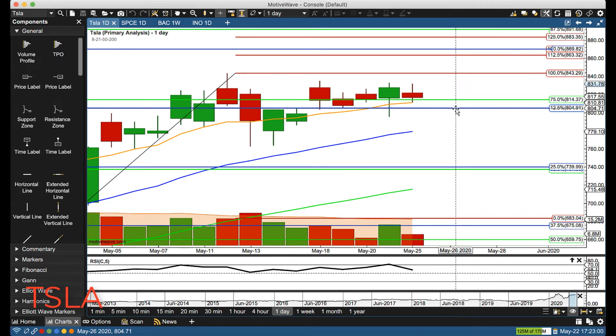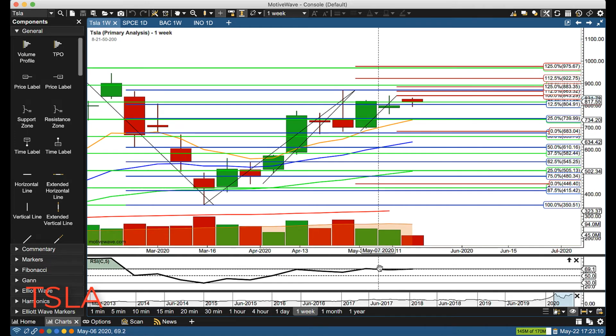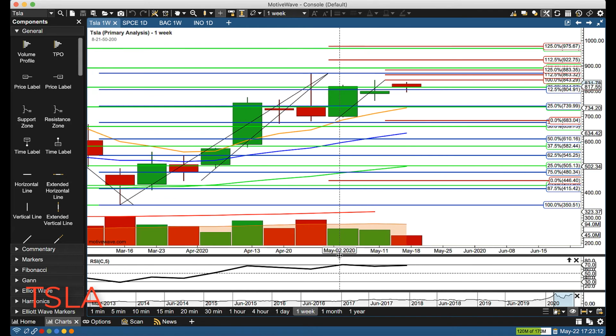If we do break below that 805 level, the next major area on the daily we'll be watching is 780. So those are the levels we'll be watching based off the daily and the weekly for a weekly wrap up. Inside week from last week, lower volume, so it just really needs to break up or down out of those ranges, especially on the 4-hour chart.